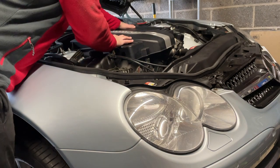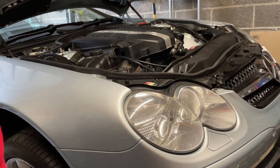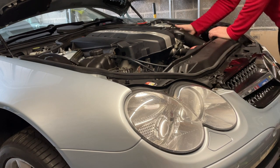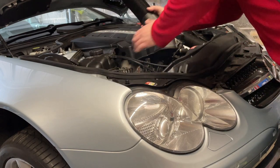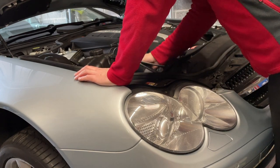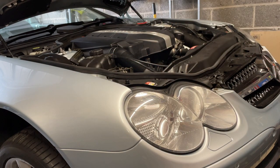Yeah. Down. Good boy. And don't forget the air intakes. Uno. Duo. Voila.